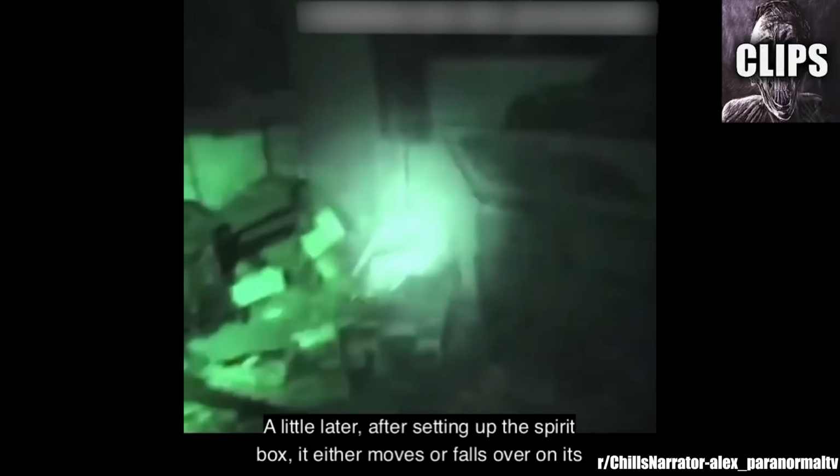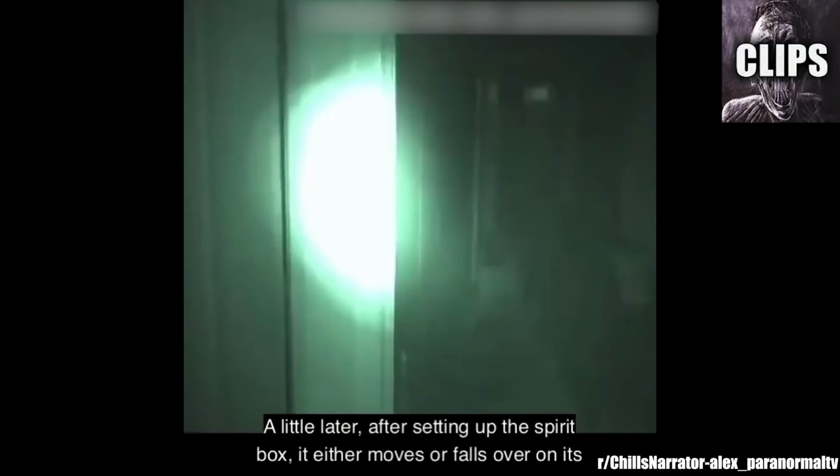A little later, after setting up the spirit box, it either moves or falls over on its own at 16 minutes 7 seconds.